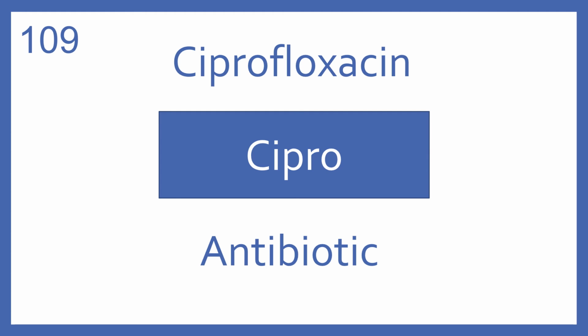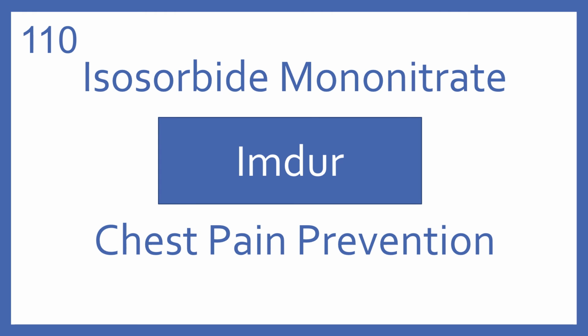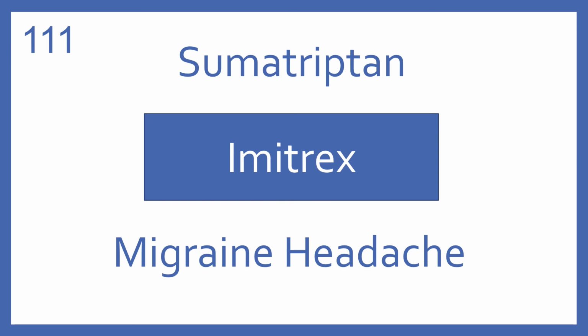Ciprofloxacin, brand name Cipro. Ciprofloxacin is a fluoroquinolone antibiotic. Isosorbide mononitrate, brand name Imdur. Isosorbide mononitrate is a nitrate vasodilator for chest pain prevention. Sumatriptan, brand name Imitrex. Sumatriptan is a 5-HT1B/1D receptor agonist for migraine headache.